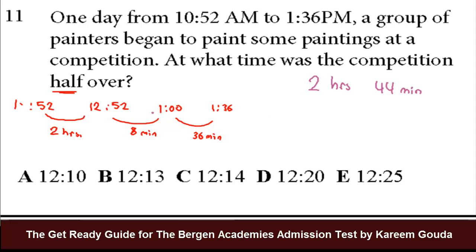Now, half over, which is what the question is asking you, would be when half of the time of the competition has passed. So half of 2 hours is 1 hour, half of 44 minutes is 22 minutes. So 1 hour, 22 minutes. So what time is it now? It's 1 hour, 22 minutes after 10:52.